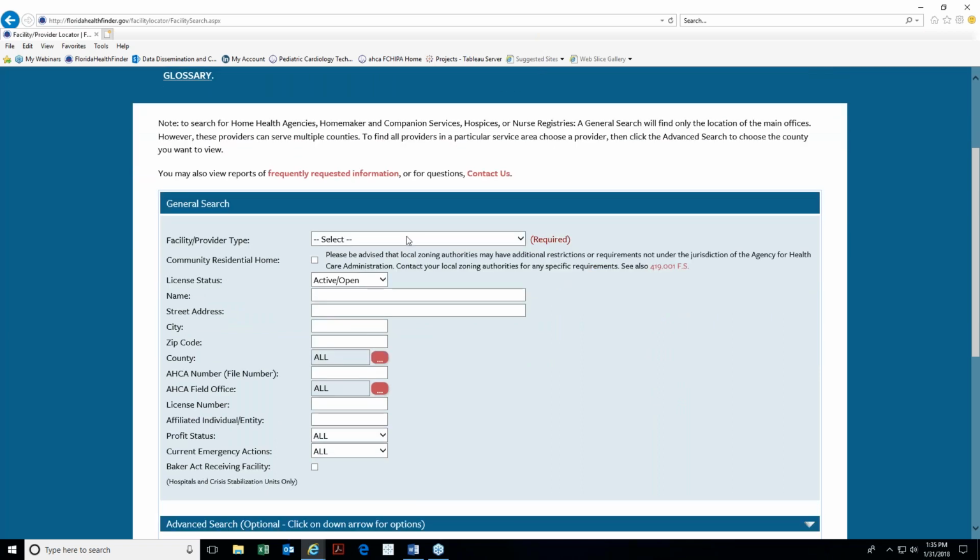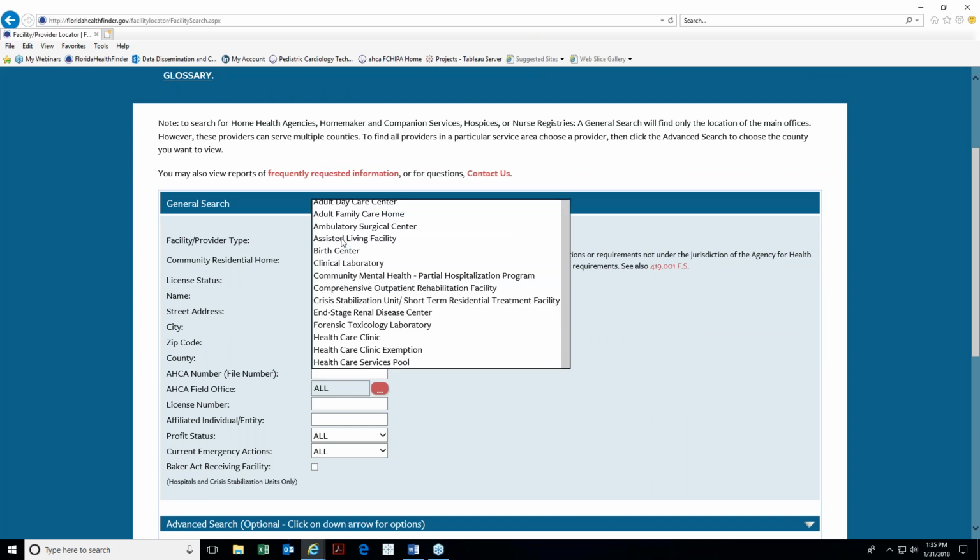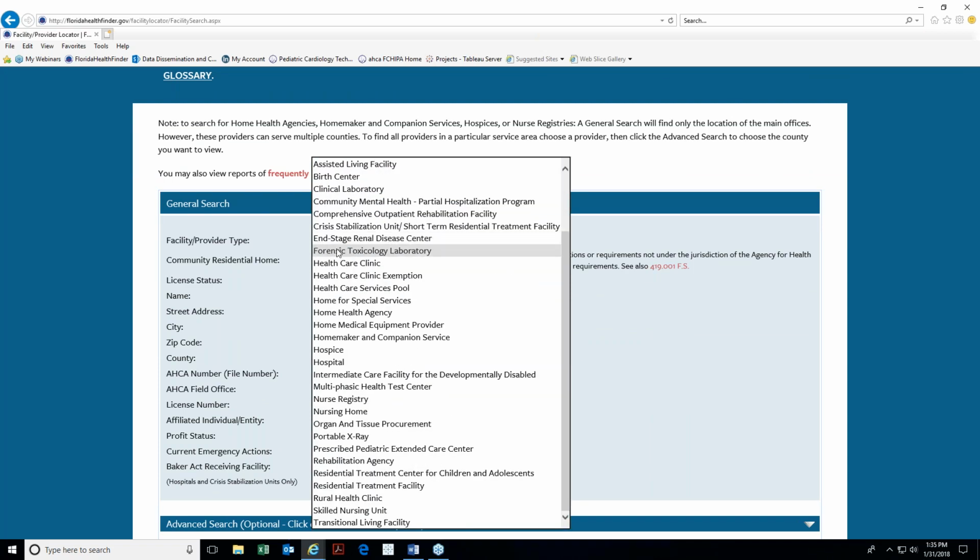The very first drop-down menu next to Facility Provider Type lists all of the 34 license types that are issued by AHCA. And this is important because this is the only place on Florida Health Finder where many of these providers can be searched. In a moment, I will show you 5 comparison tools for just 5 of these license types, the 5 most popular types that we receive inquiries about, and that will allow you to compare those provider types. But for now, the other provider types are only searchable here on the Facility Provider Locator tool.